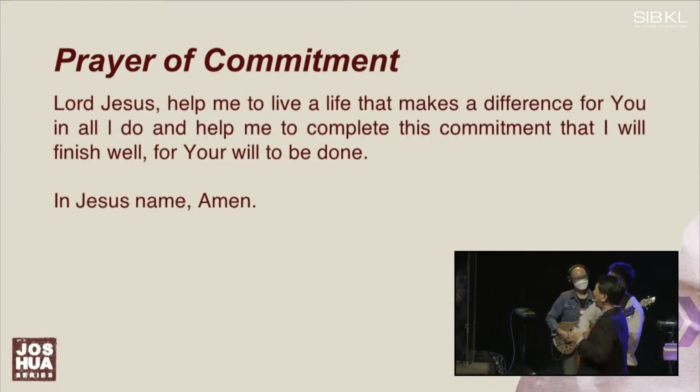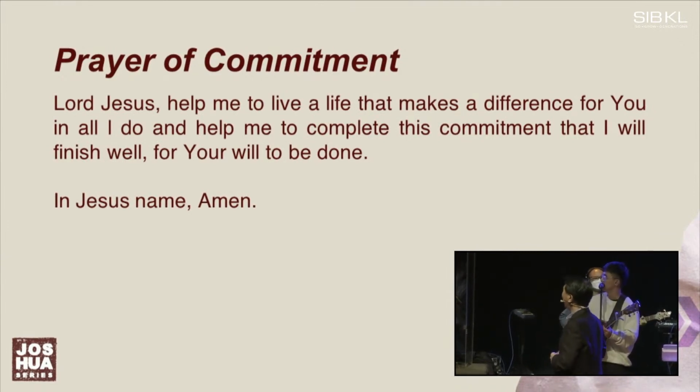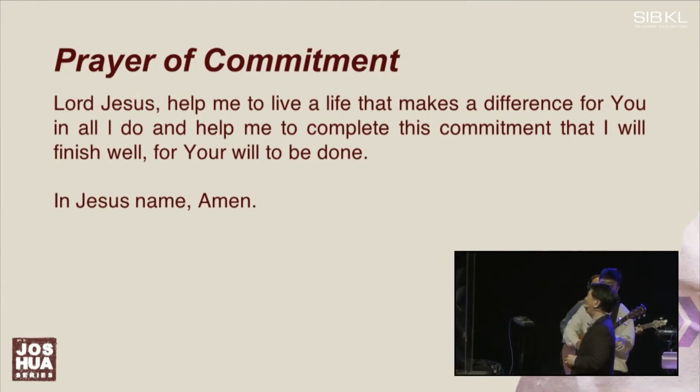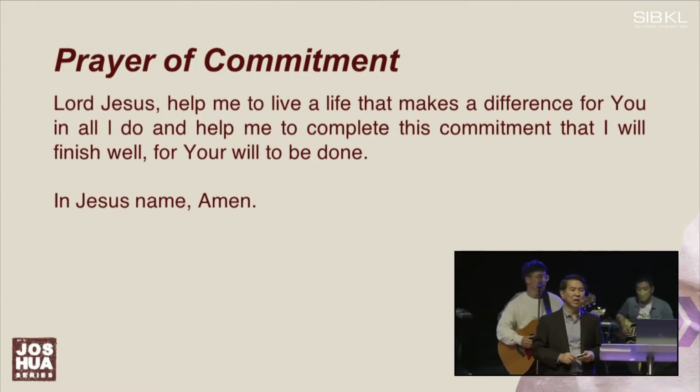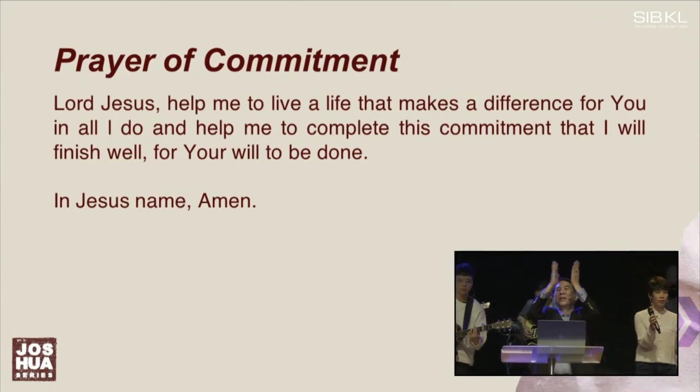Lord Jesus, help me to live a life that makes a difference for You in all that I do, and help me to complete this commitment that I will finish well for Your will to be done. In Jesus' name, amen. Hallelujah.